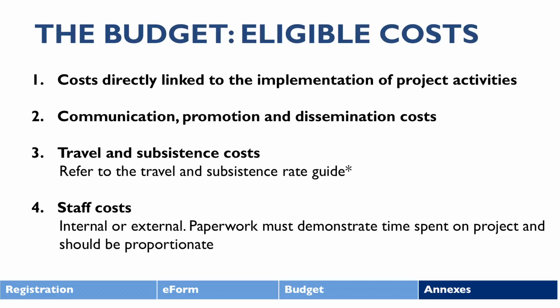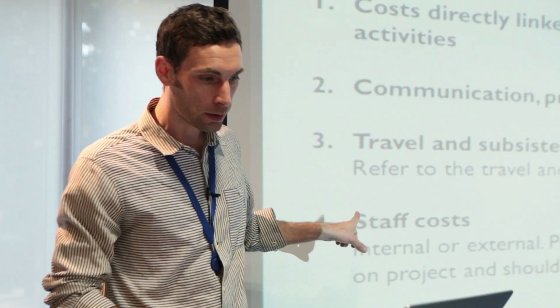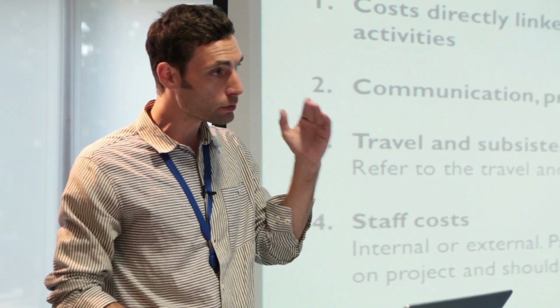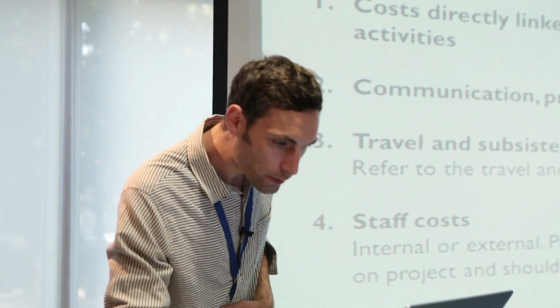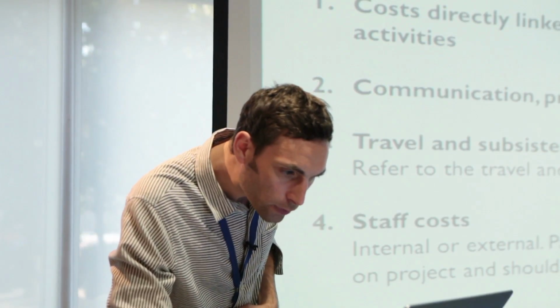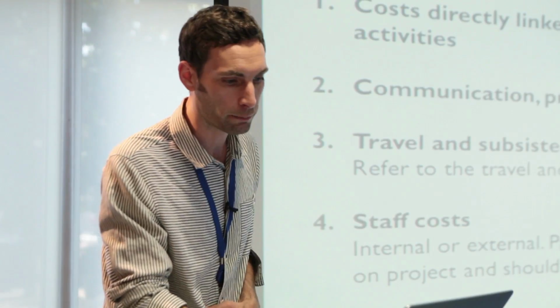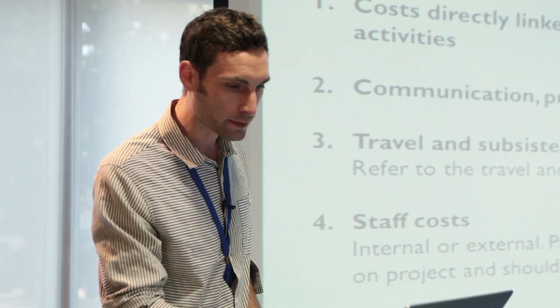Communication costs, promotion costs, so these are the different headings that you will be working under for the project. You'll see on the budget form there's a code for every type of cost. So cost 2.3.1, for example, are costs for the update or the creation of a website.